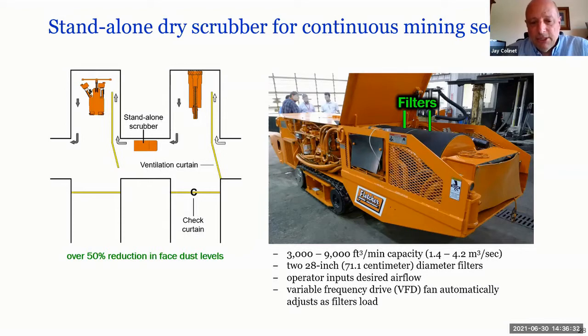Program that into the machine, and then there's a variable frequency drive fan that will monitor that airflow and automatically adjust the fan as the filters load up and the resistance increases. So it is designed to maintain the set point airflow that you put in there. In our underground testing on two different longwall or continuous miner sections, we saw over 50% reduction in the face dust levels.